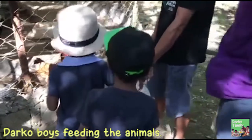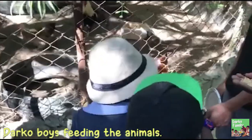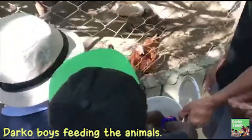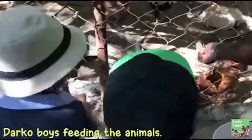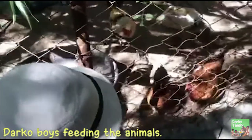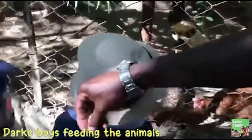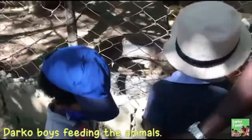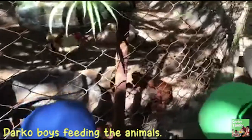You just dip. Just stick like this. This is fine. So they get to feel the connection with the animals by feeding them. In this area, Isaac can get here you are. You try. You feed the animals. You come. You throw it to them. That is enough.